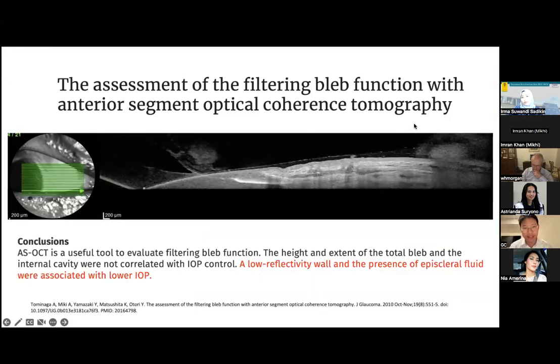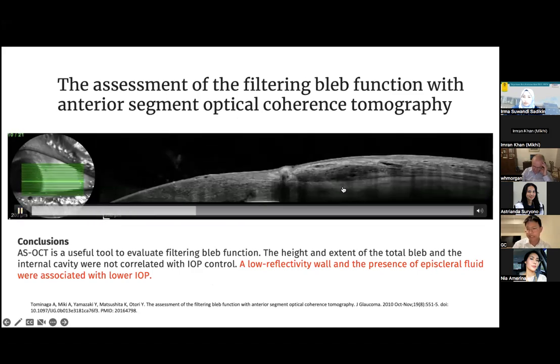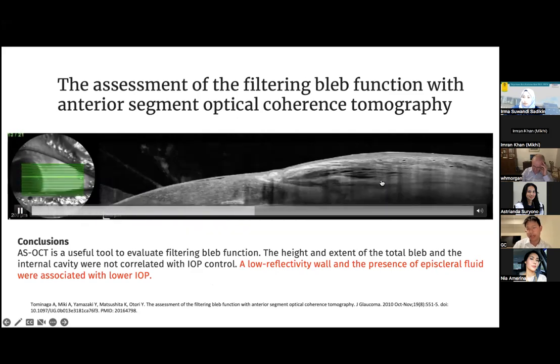And of course, we get fancy over time. As ophthalmologists, we all like our toys. So there certainly have been studies looking at anterior segment OCT and its ability to evaluate the functioning bleb. And really, there is a role here. Studies are still being done, but almost ubiquitously, we find that a low reflectivity wall and the presence of episcleral fluid is associated with lower intraocular pressure outcomes.